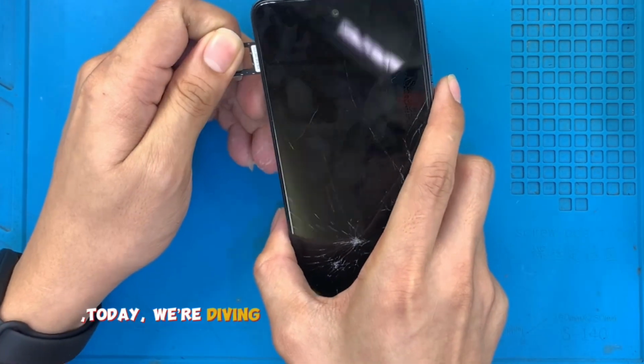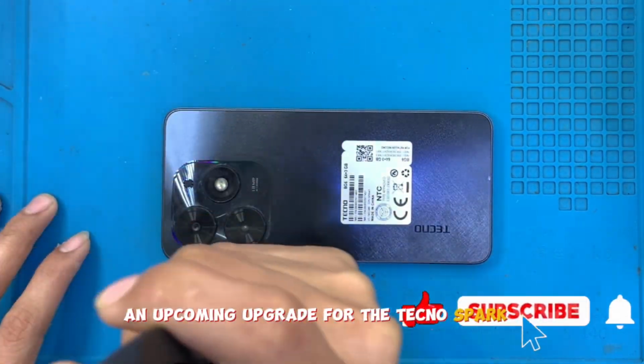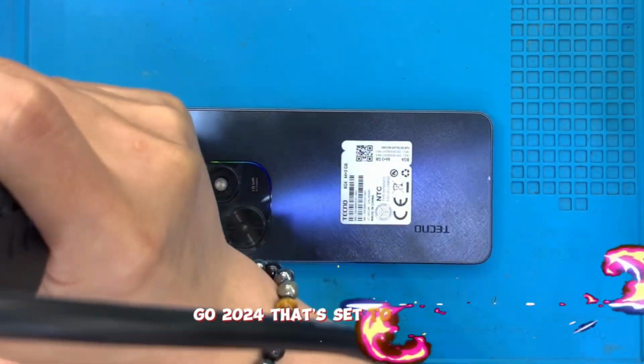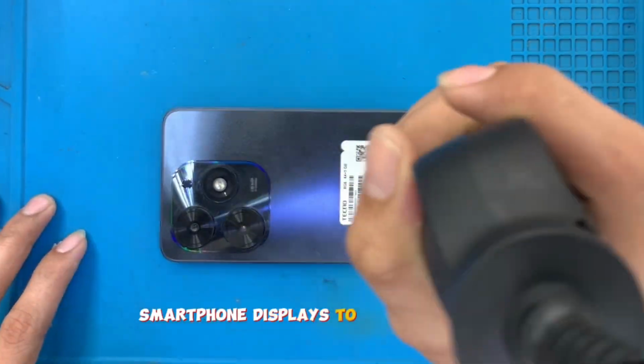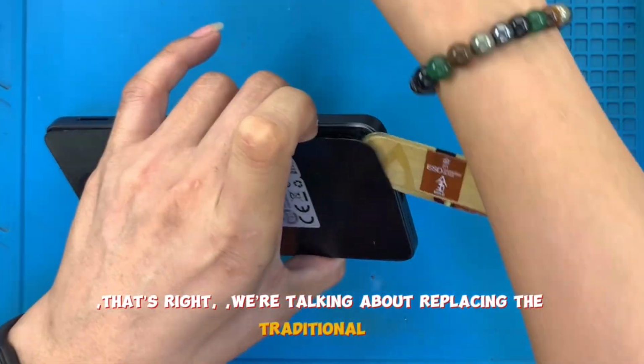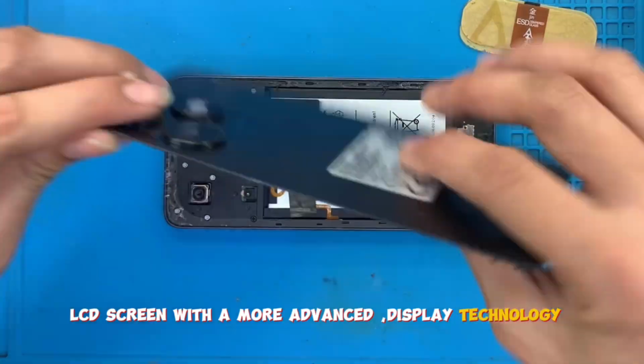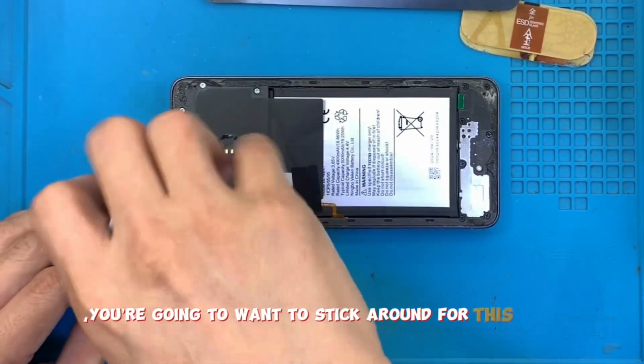Today, we're diving into something super exciting, an upcoming upgrade for the Tecno Spark Go 2024 that's set to take smartphone displays to the next level. That's right, we're talking about replacing the traditional LCD screen with a more advanced display technology. You're going to want to stick around for this one.